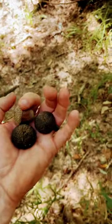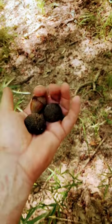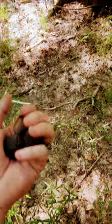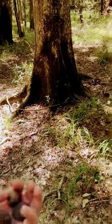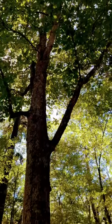So every year I know where a couple of these groves are, these huge giant swamp chestnut oaks. And I always pop down in here to see when they're dropping, and hopefully I'll get lucky. You think a deer would be on them because they do drop really early. And swamp chestnut oak are a really big tree.